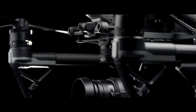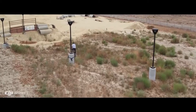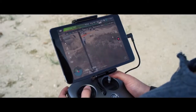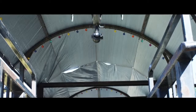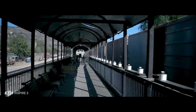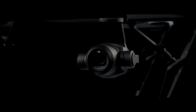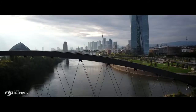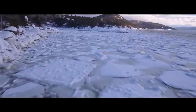DJI's unmatched flight autonomy system comes to the Inspire 2, bringing with it an extended range of close to 100 feet, meaning faster flight with protection from what it can see. It also adds an infrared sensing system placed on top of the Inspire, extending obstacle avoidance to obstructions overhead. The new dual battery design increases flight time, hitting a maximum of 27 minutes when using the X4S camera, and also provides battery redundancy. Self-heating systems mean the Inspire 2 can be flown in extreme cold.